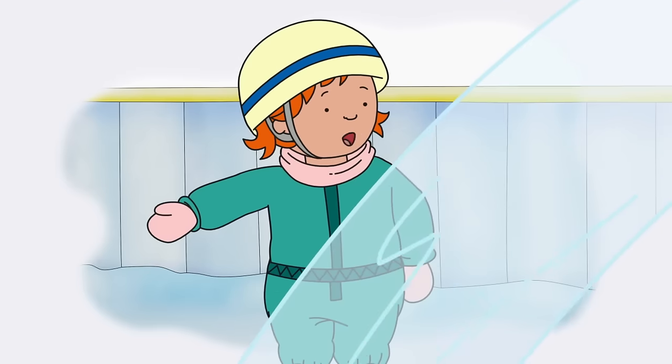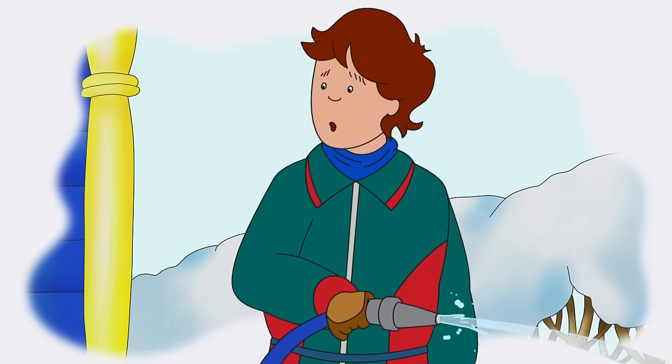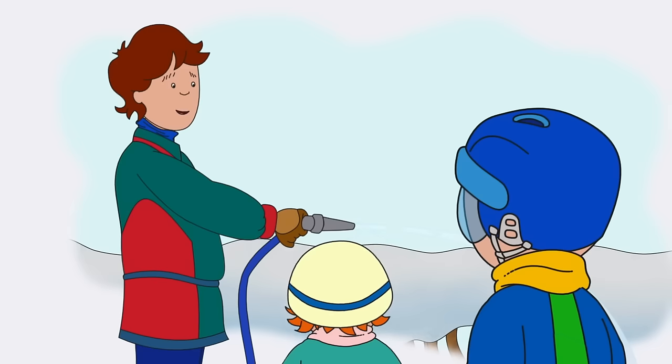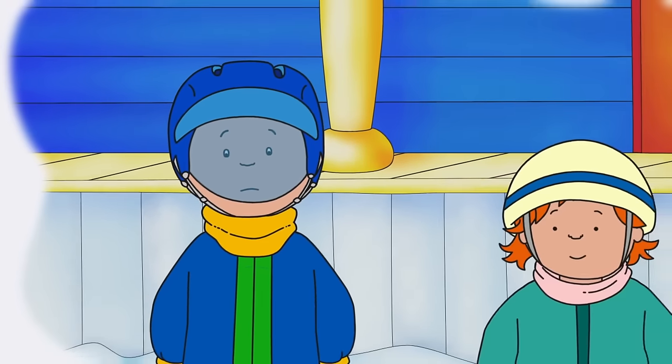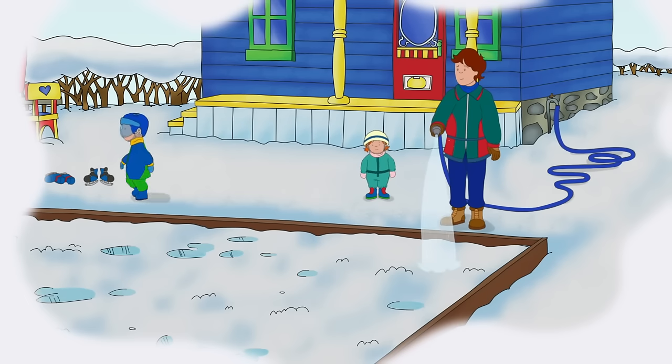Daddy, glow skating rink. Not quite, Rosie. I'm watering the snow. When it gets cold enough, it'll freeze and turn into ice. And then we can skate. But Caillou was growing impatient. He wanted to skate right away.